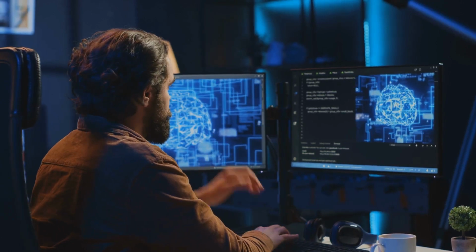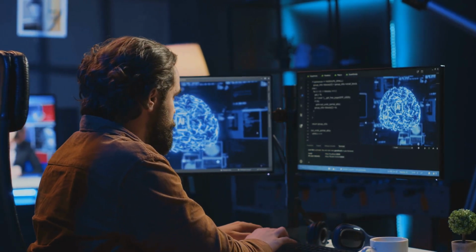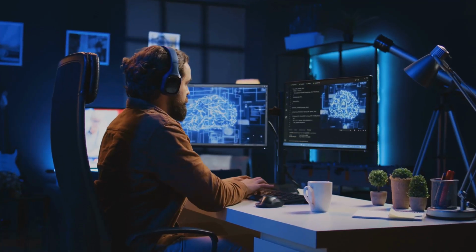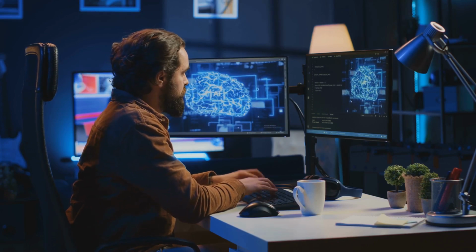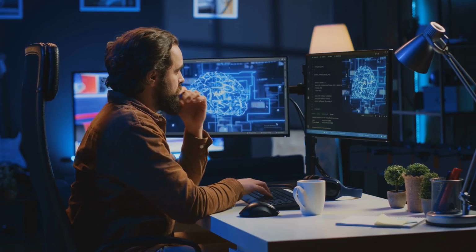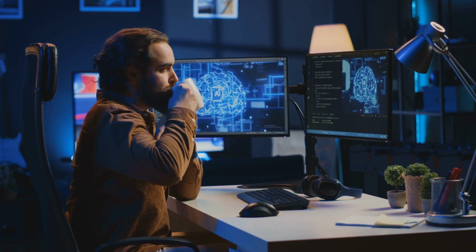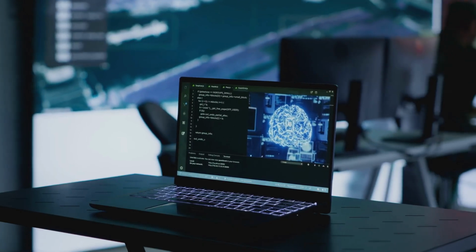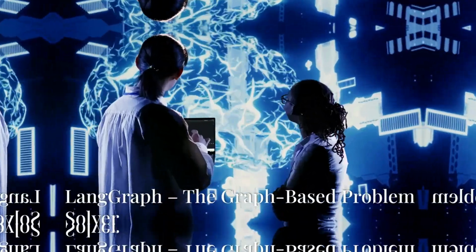In today's video, we're going to explore 5 powerful agent frameworks that are shaping the future of AI. Whether you're a beginner, enthusiast, or a seasoned professional, these frameworks will help you build autonomous agents that can perform complex tasks, interact with their environment, and collaborate with other AI systems. Stick around to learn how you can get started, plus some exciting updates in 2024.